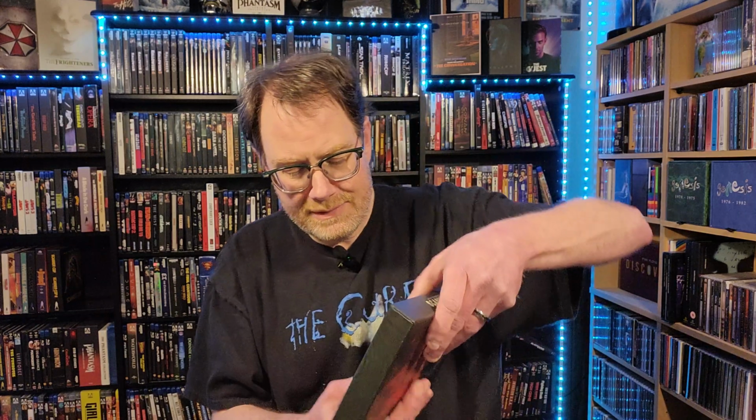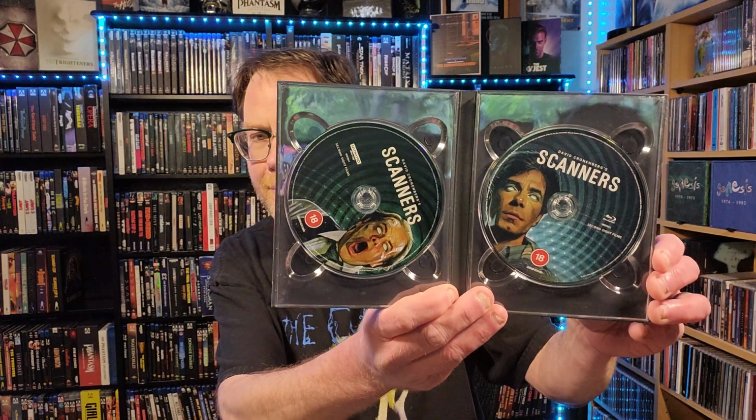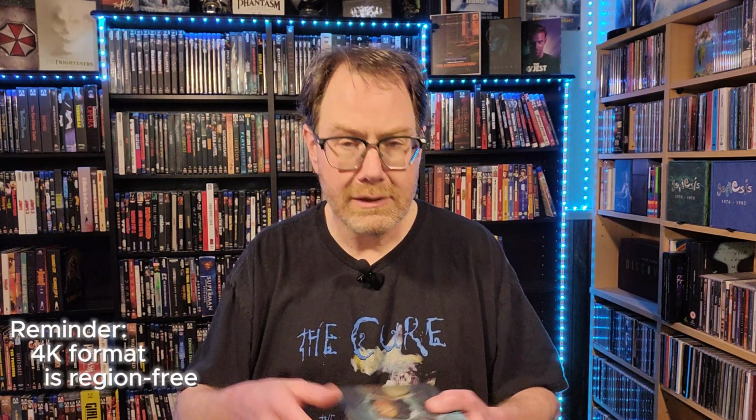So let's open this up and take a look here. The first thing I'll show is the disc. I'll get my J card out of there. You get 2 discs there, 4K and Blu-ray. The Blu-ray's region B, but everything is included on the 4K disc, including the special features. So each disc is like a duplicate of each other, just one for Blu-ray and one for 4K.